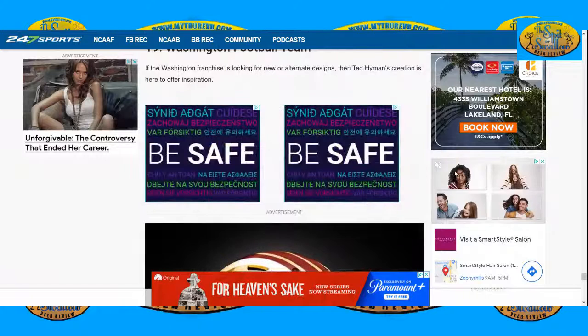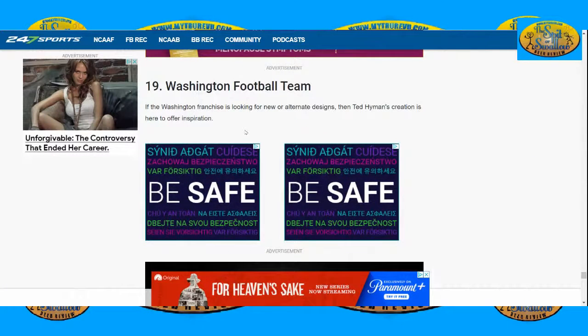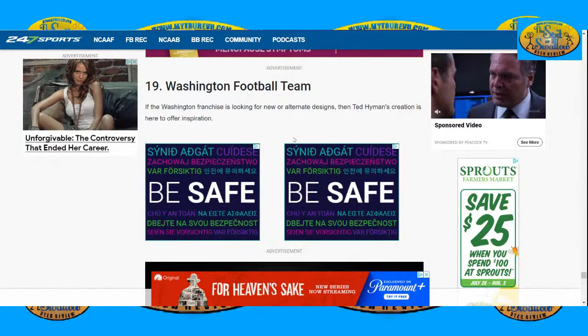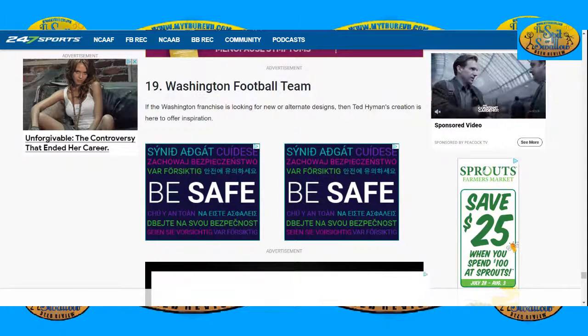There is a Washington football team. The Washington football team, horrible. Why would you change the name for the Redskins? Most Indians love that. That's their favorite team. It represents them, you know, Redskins.